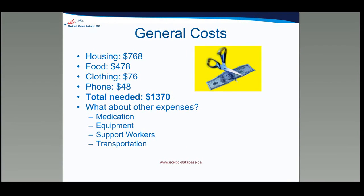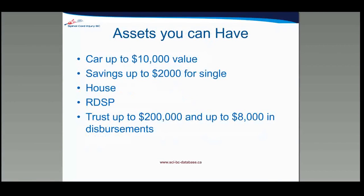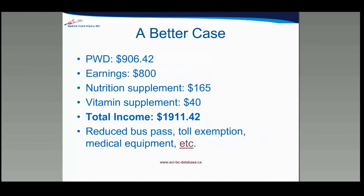But unfortunately, it costs more than that. Unfortunately, you don't receive that amount. You only receive $906 a month. But if you're able to apply for these, this makes your living a lot better.